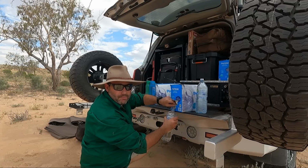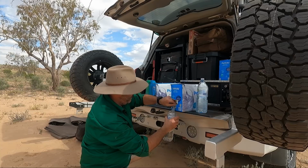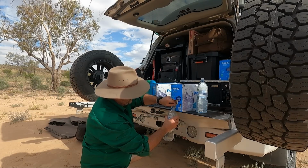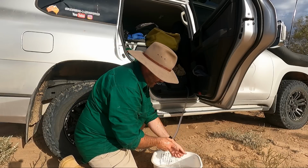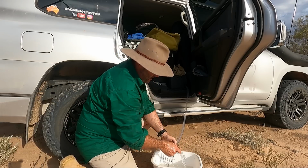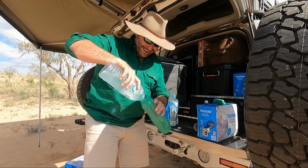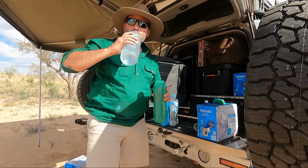Put these in the fridge and then tipped them into our water bottles in the front there. We've got plenty of water. It's one thing I didn't want to go shy on. Look at this, liquid gold, guys. You want a bit, Mick? Nah, I'm good. Then we get the cold ones, fill up the water bottles. It's been a good little system. Cheers.